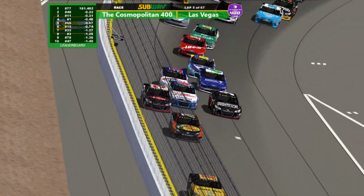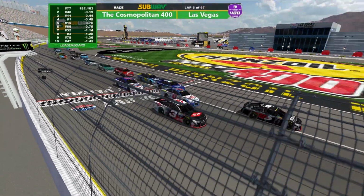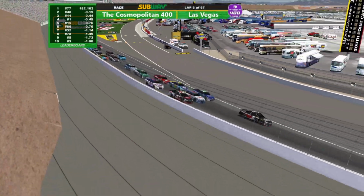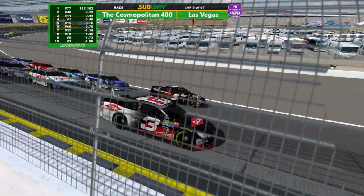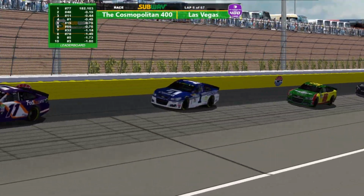And 3 wide off of turn number 4, this is gonna get sketchy. Oh boy! And almost contact right there between Anthony Hernandez and the 47 of Patrick Smith. Great to see JT Jadoli have a better one than what they did at Daytona so far. Both cars inside the top 15.